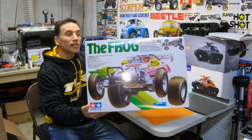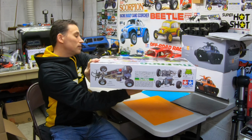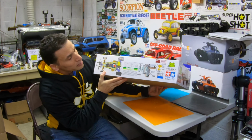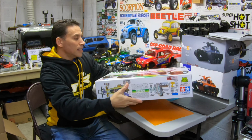There's the box art. I think this one gives you different gear ratios. Yeah, you could use from 3 of them they give you included. That's cool.